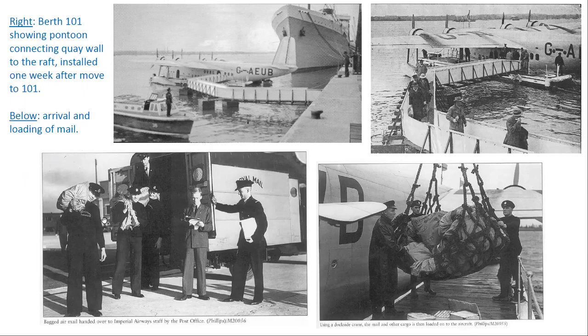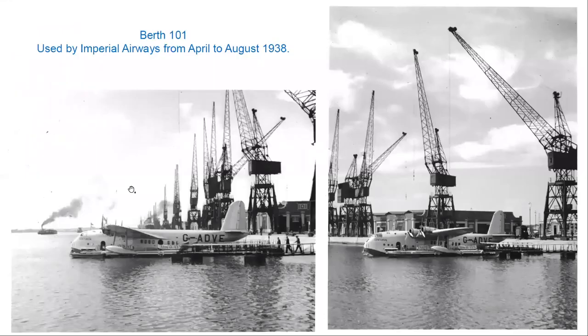At the bottom, the post office delivering mail to these three chaps in dark black sweaters, which have Imperial Airways on their chests, and there they are unloading some mail on the embarkation raft. You can see it clearly in these two photographs. The crane, you can see the wire coming down, and it's loading something. I just think it's a nice atmospheric photo.